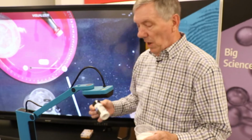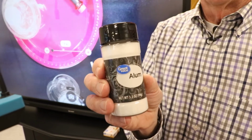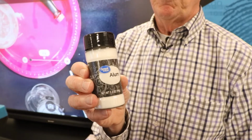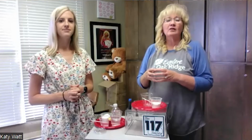The other white powder is alum. Alum is in the spice section of the grocery store. It's used for making pickles and actually it's also used for cleaning swimming pools, but probably not in this volume. And the third powder, the yellowish cream colored powder, is unflavored gelatin. Those are the three materials that are in the mystery powder.